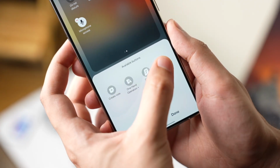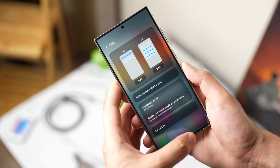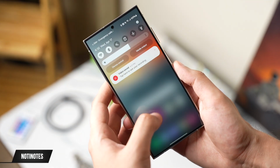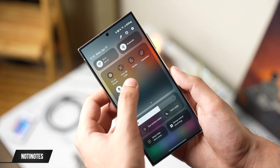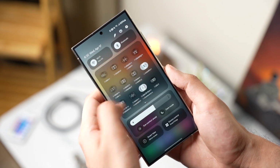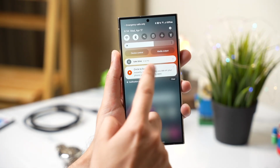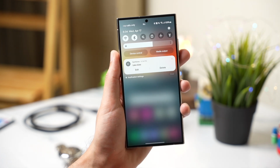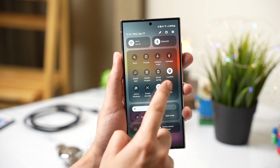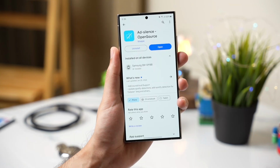Next, I have a quick notes taking app called NotyNotes. This app basically stays as a tile in your notification panel. Whenever you want to add a quick note, you can swipe down on your notification panel and tap here. Now add a note. And when it's completed, just tap on it once again and delete it. You can add multiple notes in your notification panel, so check it out. Moving on to the next app.